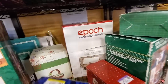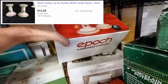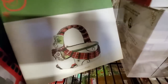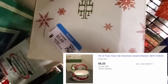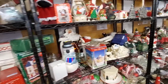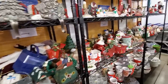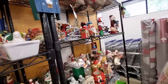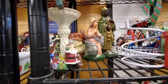So I spot this Epoch, I don't know how you say it, by Noritake, but it is just a no seller. And not all Fitz and Floyd is created equal. You can find this basket for $9.25 with best offer. So just a brand name in and of itself doesn't mean it's worth picking up. You've got to kind of know even within the brand which items are worth it and which items aren't.